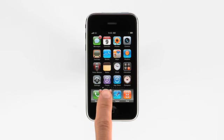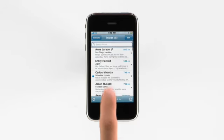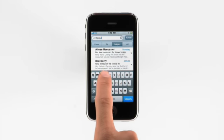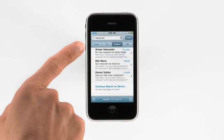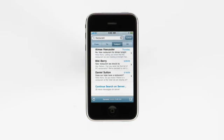With iPhone 3GS, finding exactly what you're looking for is really easy. Let's say I'm looking for a message in Mail about a new restaurant that a friend recommended. Just scroll to the top of the inbox, tap in the search field, and type what you're looking for. Then tap Search. You'll see all the matching messages, and if your mail server supports it, you can even continue searching messages stored on the server. You can search the same way in Contacts, Calendar, Notes, and even your iPod. And if you want to search across multiple applications, it's just as easy with the new Spotlight search.